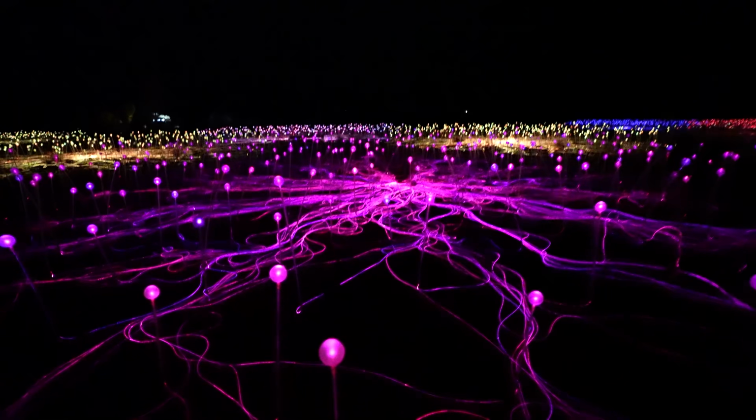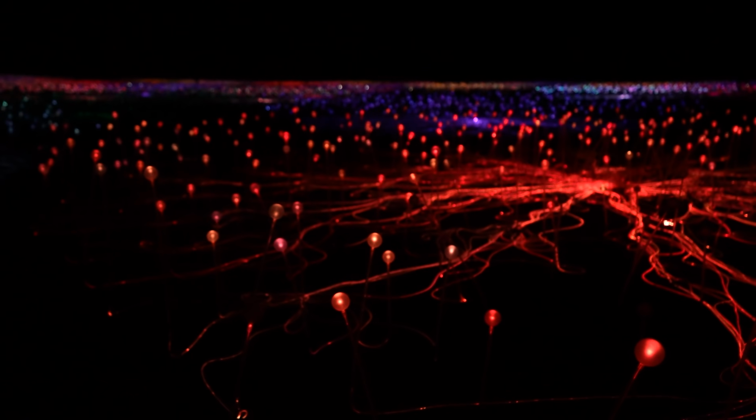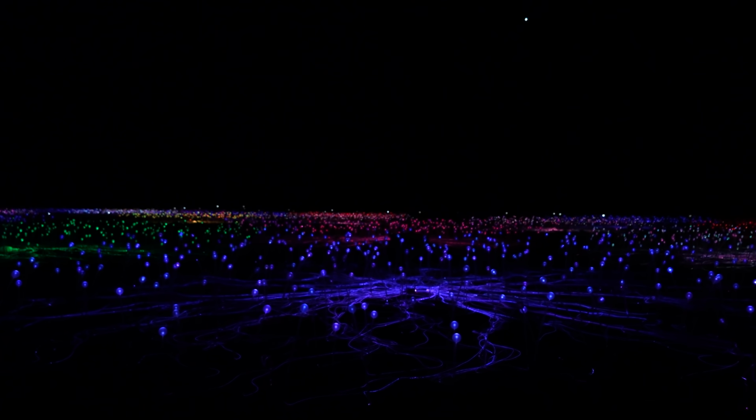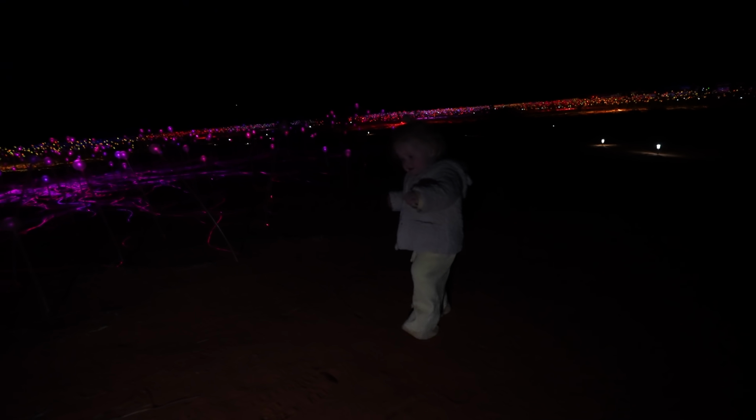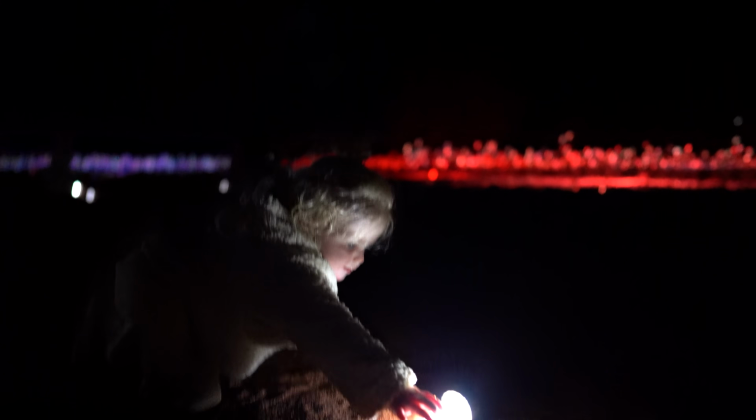So we are currently surrounded by 50,000 of these lights. It takes up 12 acres. What's even cooler is that each one of these lights was individually blown, by the glass, which makes it even more amazing. This is the largest light installation by solar in Australia and the second largest in the world.